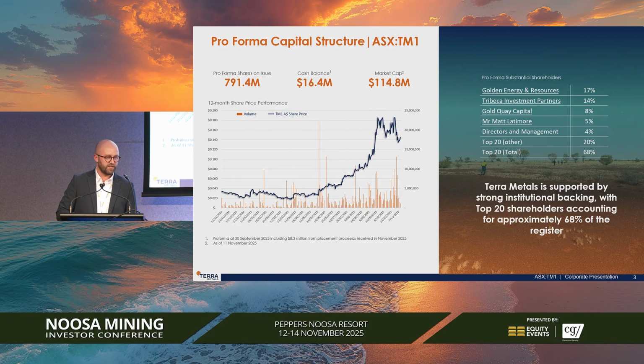Just a quick snapshot of the capital structure. So we have just had 2 rounds of strategic and institutional investments. In June, we raised $4 million with Golden Energy and Resources and Matt Lattimore co-investing. So GEAR have a big mining business. They own the biggest gold mine in Queensland. They own many large coal mines, co-own many large coal mines. They do a lot of investment there with Matt Lattimore as well. They've co-invested in this. We've got Gold Key Capital in there as well as a major shareholder, been very supportive and very active, also out of Singapore. And then Tribeca, our second largest shareholder, also been supporting us, been involved in the last 5-6 rounds of funding and continue to support us there as well. So we've got about 68% of the shares on issue now tied up in the top 20, and most of that is purely strategic institutional investment.